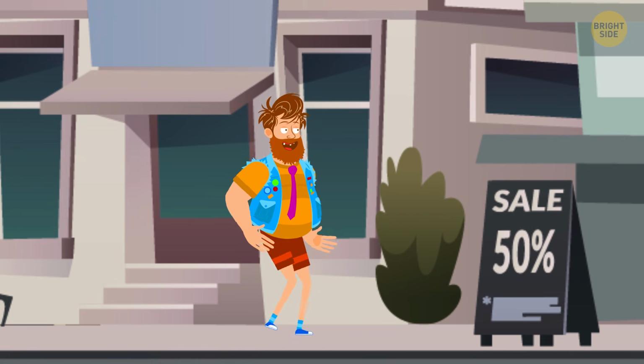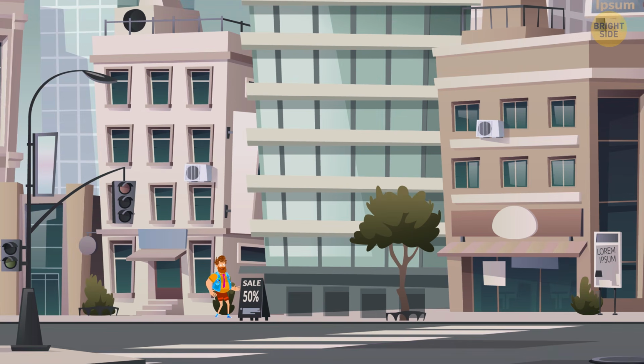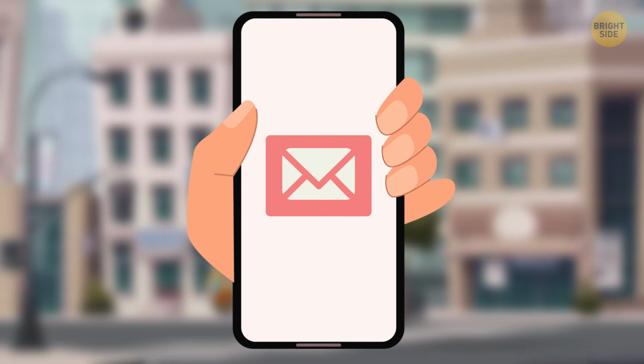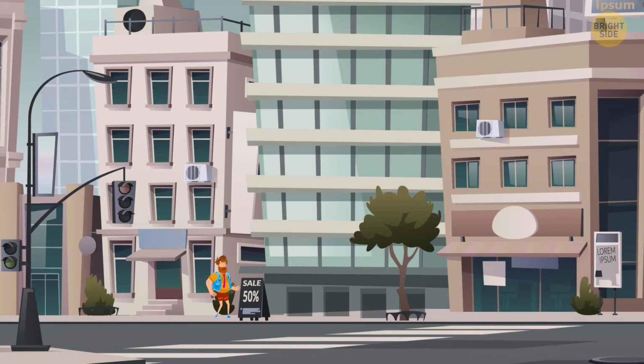The first job interview is in just 1 minute, but Richard can't find the right office building. His email invitation has a hint instead of an exact address. So, which of these 3 buildings should Richard enter?